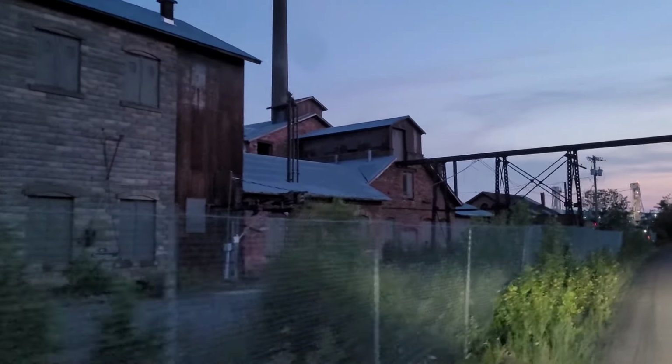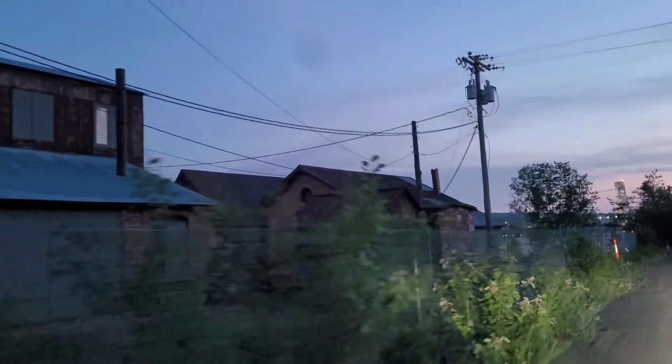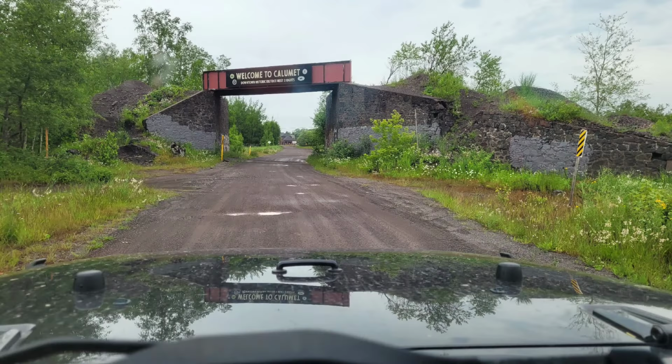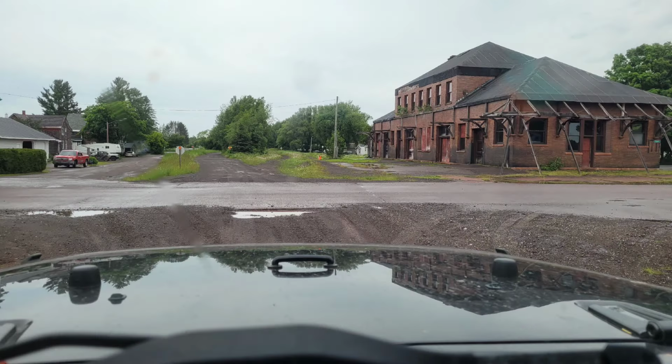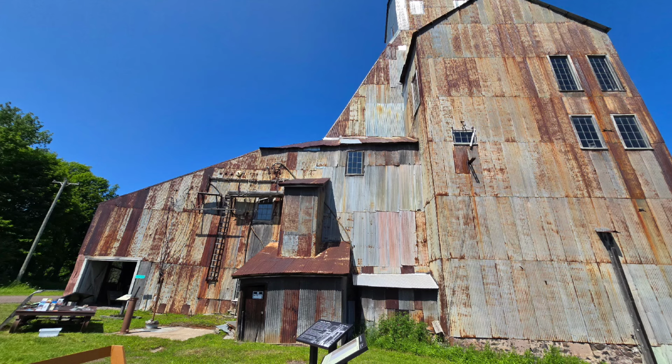But we did still get to see another really cool mine, which I would also recommend doing, because it was a free tour and you could go into the mine building and see all the old equipment, which was really neat. The mine that we did get to explore is the Champion Mine, which you're going to see some pictures of here. I would highly recommend that. It's actually a free tour and it operates 100% off of donations. It's well worth it. It's pretty close to Hancock there.